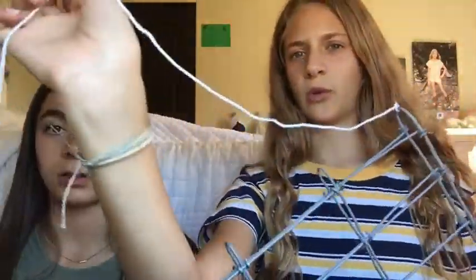Now you just take some pictures. Like, regular pictures. We decided to use white string for Polaroids. But we just have some pictures that we're gonna put on here.